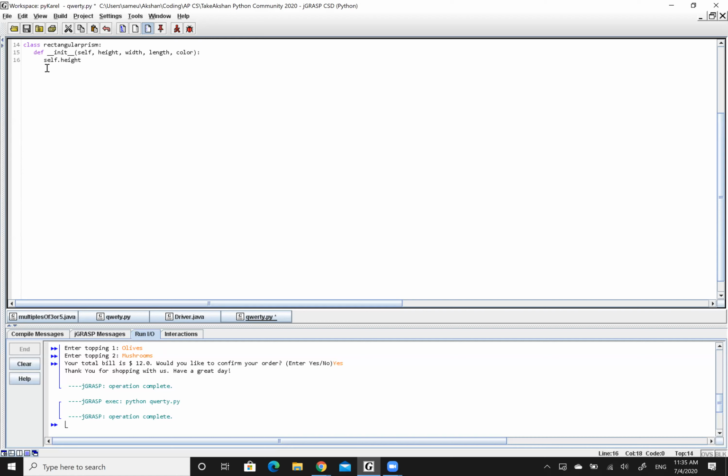Okay, so self.height. Self is referring to the rectangular prism. Whenever I say self, you can think of it as if I replace this with the words rectangular prism here. The self is just referring to our class. So I say self.height is equal to height. And then let's do that for everything else too. We have 4 things, 4 attributes. And then we have color.